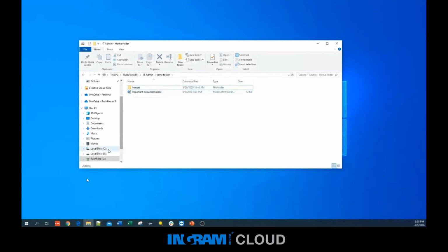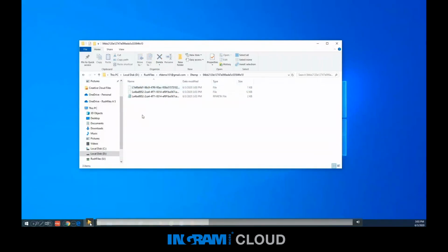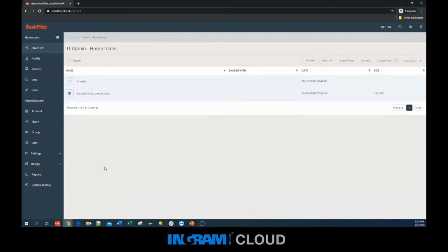I will just show quickly the local cache, how files are stored within RushFiles. So the file is retrieved and sent as file pairs. So one part is the metadata file, which holds the file's properties like size, name, etc. And then a file without an extension that holds the actual data of the file. Files are stored like this in client applications, and based on the same concept, they're stored the same way in the server.